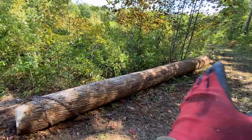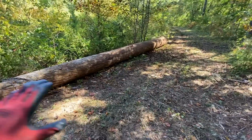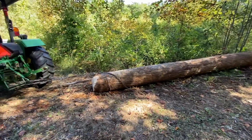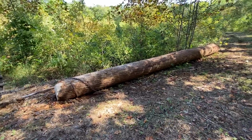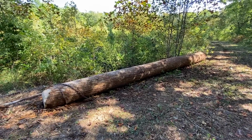I'll decide right here what lengths I'll cut it. I got enough room on this side of the trail since I was kind of rounding a corner. I can just grab the log, set it on a trailer, or just forklift it all the way back to the sawmill from here.